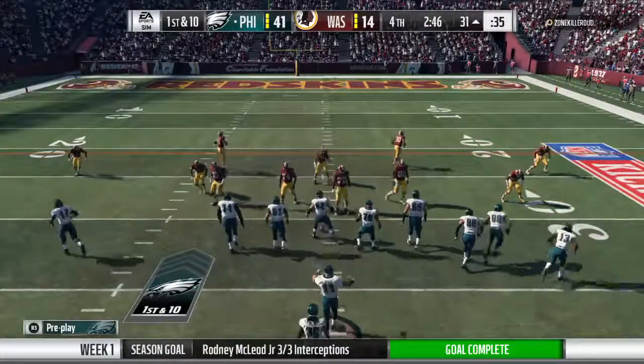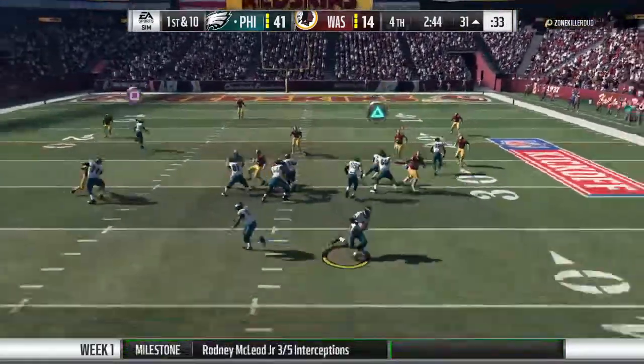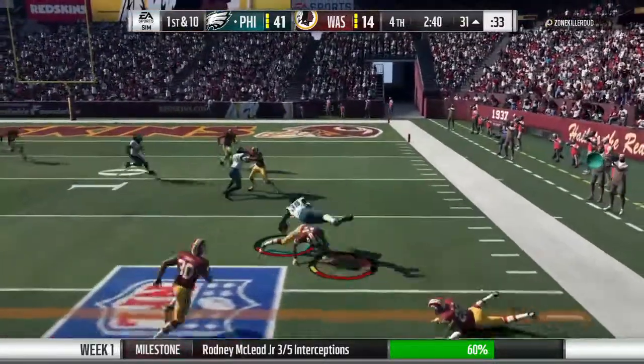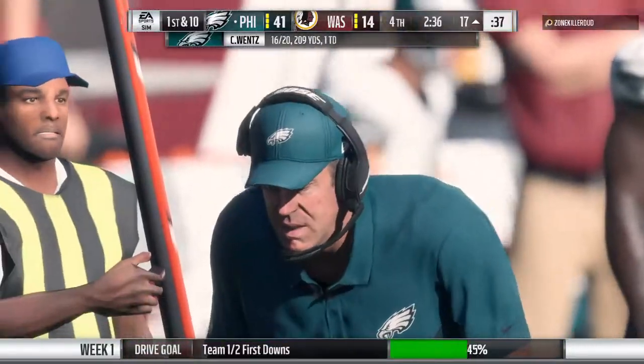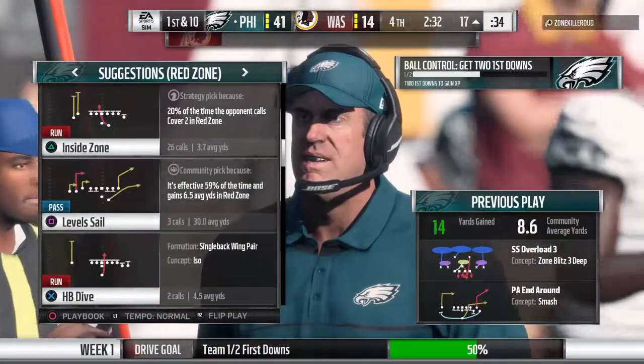Well, someone's locked into what they're trying to get done in the passing game. When was the last time we had someone get 3 in a contest? 2011, wasn't it? Kurt Coleman, then with the Eagles, and I believe it was against Washington and Rex Grossman. That's correct. A good gain of 14 there, and it moves the chains.